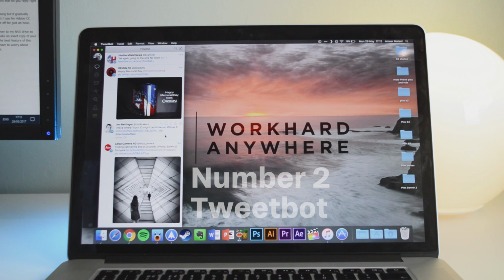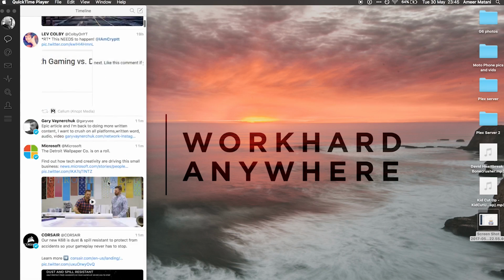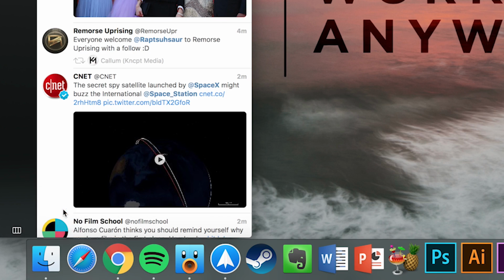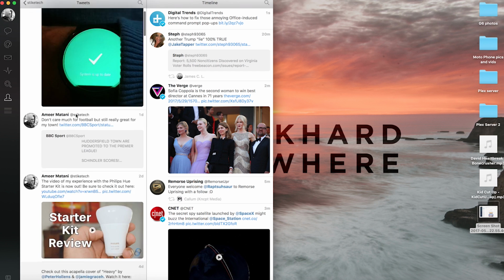Number 2 is Tweetbot. And yeah, there is an official Twitter app, but it is pretty rubbish as you can see from the reviews. I really like this app. It's nice and stable, it's regularly updated. You can have multiple windows or multiple tabs with whatever you want in them, which is pretty nice. I don't usually use this feature, but it is nice that it's there.